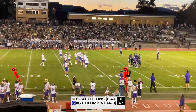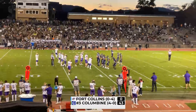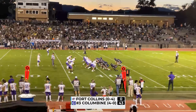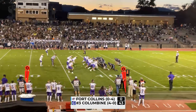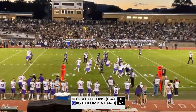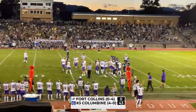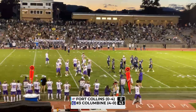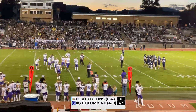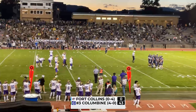So Columbine takes over. Clock runs. Running clock the second half if you're just tuning in. They come out with their similar set, two backs, power offense, hand up to the deep man, cuts up, spun, initially knocked down by Lincoln Worthen, then pushed back by a host of Lambkins. It's going to be a gain of about 3. They'll bring up 2nd and 7, right at the 43-yard line.